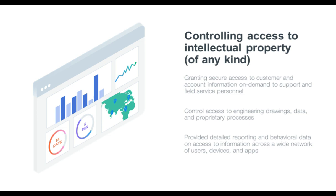And in the event that those relationships change, they can literally revoke access and make those files inert on the end user's device. So even if they change manufacturers at any given point in time, they have the ability to take those sensitive design files and take back control over that data.